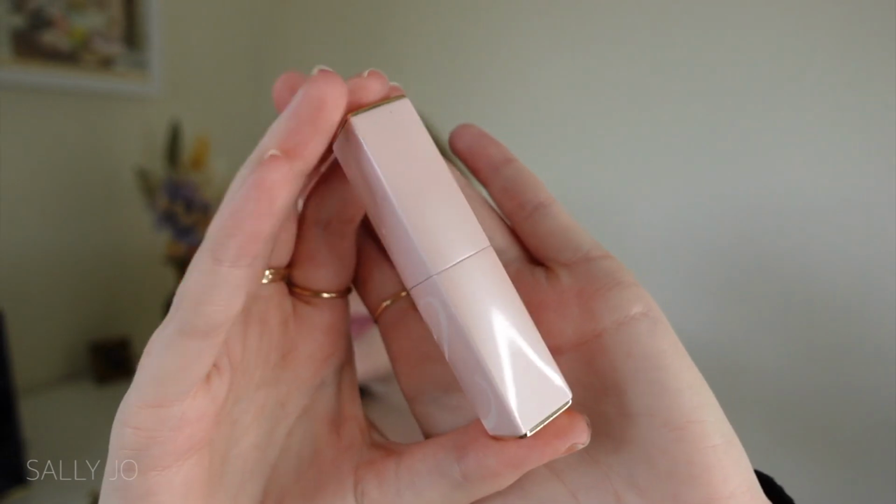I mean, look at this lip balm even. Like, are you kidding me? This brand is so luxe. I'm gonna put some on now. I actually need this right now.